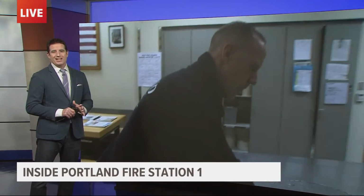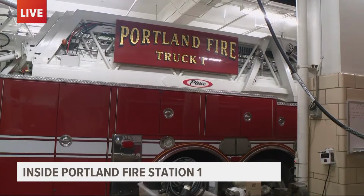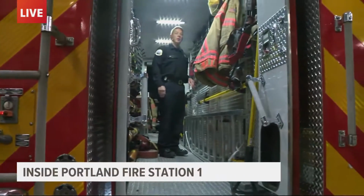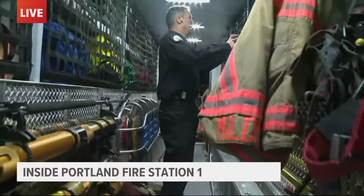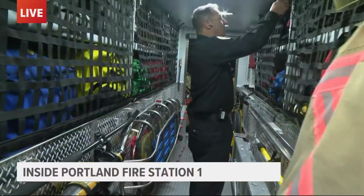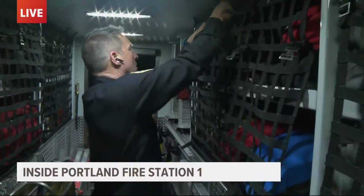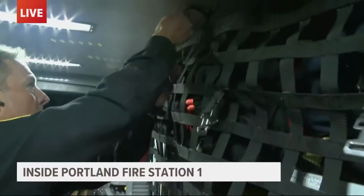Again, it's a morning in the life of Portland's firefighters down there at Station 1. Happening right now on the Sunrise Show, a look inside Station 1, Portland Fire and Rescue. This is the station along Naito Parkway in downtown Portland, and this is a look inside one of the rigs, one of the fire trucks inside the garage there. I actually love what we're doing this morning. It's basically just a look behind the scenes, a look in the morning of a life of a Portland firefighter.